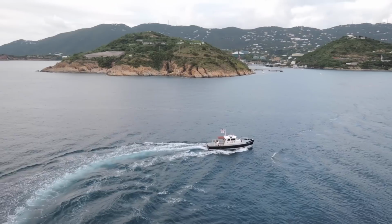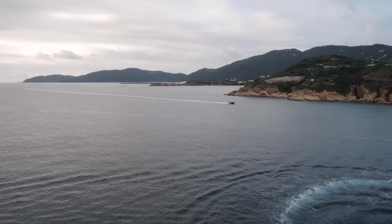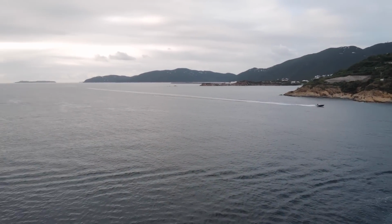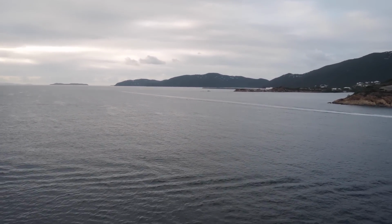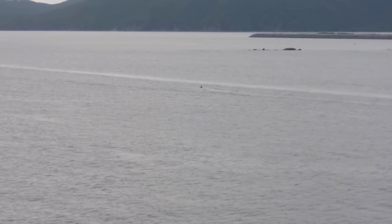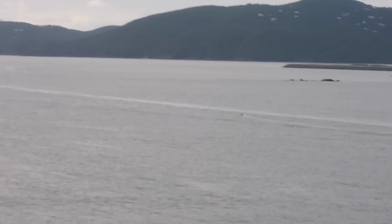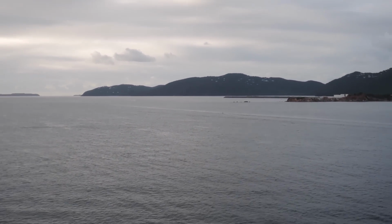I just can't get over how calm the water is. I mean, look at that, he's moving too. Yeah, he is. That crazy little zodiac. You guys probably can't see. There's a little zodiac. I don't know where he's going. Oh my gosh, look at him. He's like a little speck. That's like a 13 foot boat too. I know it's not very big, so I don't know where he's headed, but crazy.